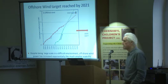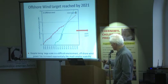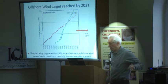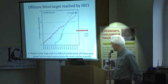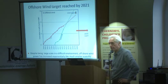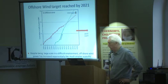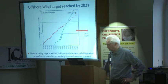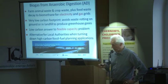And this is the real amazing result here that, again, nobody seems to know because it's never been plotted this way. This is offshore wind, expanding exponentially from when it started. And yes, you expect exponential expansion for something that could be mass-produced, or for PV on a roof, which essentially is a semiconductor and can show the same thing. But for massive turbines, new technology, a very difficult environment, the fact that it's increased steadily, exponentially, over a whole decade is incredible. And it would hit the target by 2021. So had it not been for the cuts, we could have had an all-renewable electricity supply.